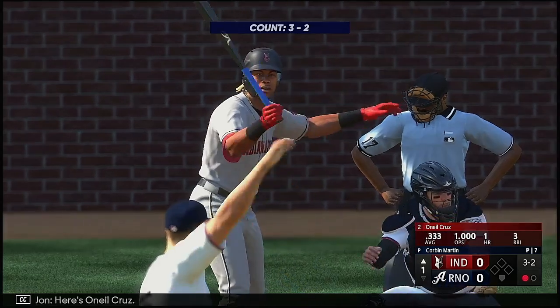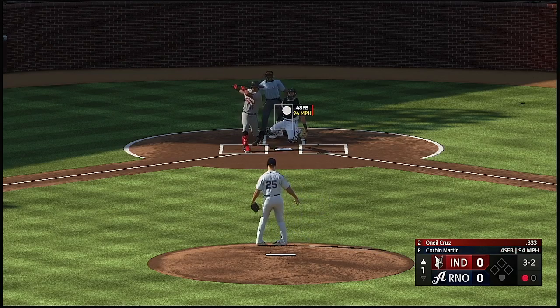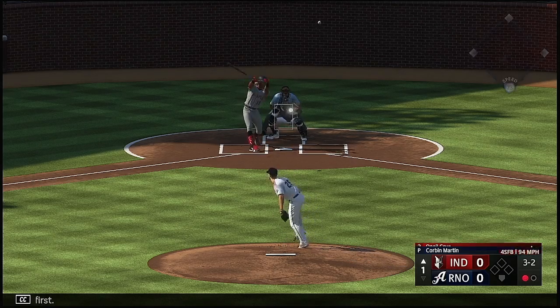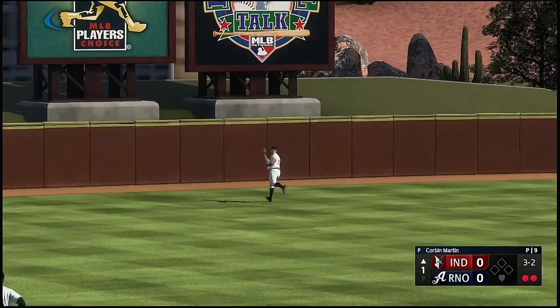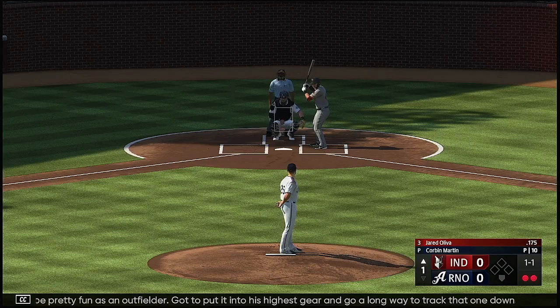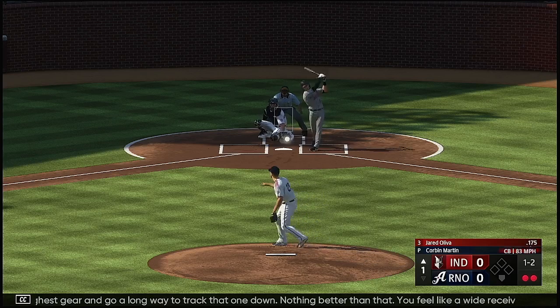Here's O'Neill Cruz. The shortstop. No score, just getting started, top of the first. Now a high fly ball out to left center. Brings it in with a nice running grab. That's out number two. Well, those can be pretty fun as an outfielder. Got to put it into his highest gear and go a long way to track that one down. Nothing better than that. You feel like a wide receiver playing football.